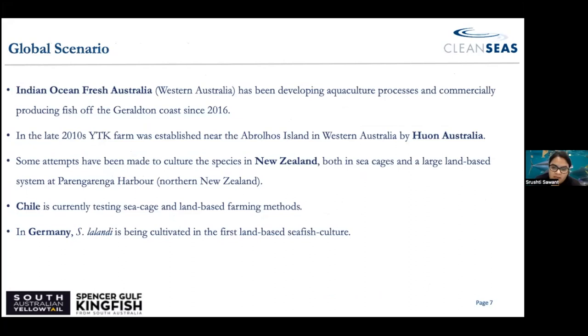Now I would like to talk about different places which are interested in, or have been doing research in the past with, kingfish as a species. Starting with Indian Ocean Fresh Aquaculture, it was based in Western Australia near the Geraldton coast. Since 2016, it was developing aquaculture processes. They had taken a lot of information from us, from Clean Seas, and were trying to replicate it on their coast.